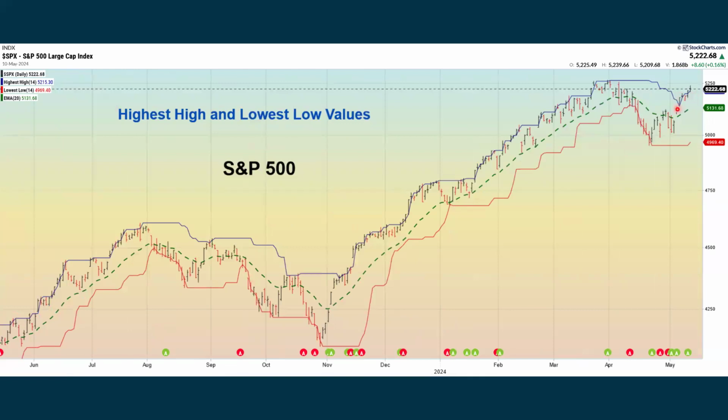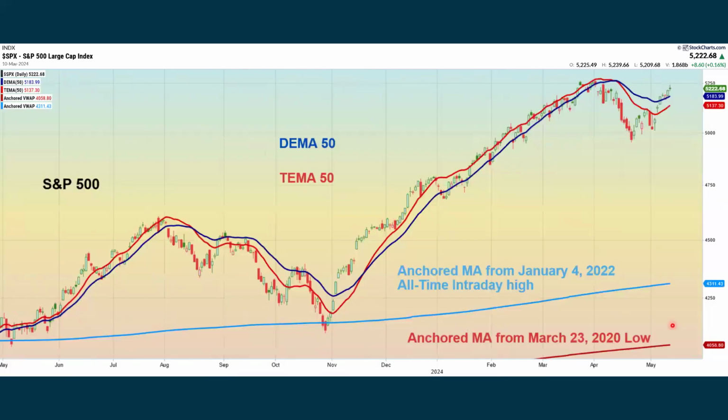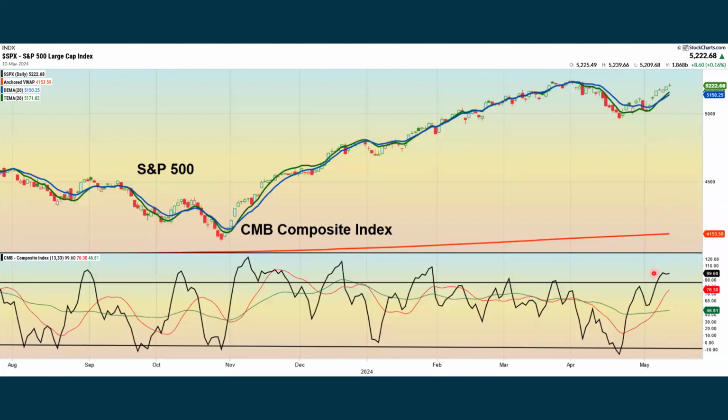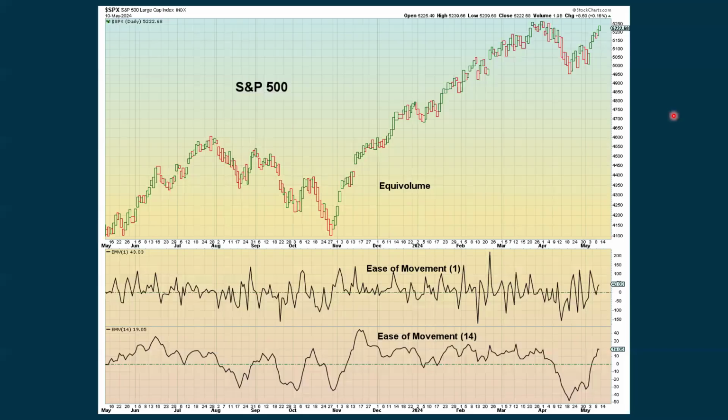The highest high value chart is still hanging in there for right now, and we're above the midpoint. The TTM squeeze is showing that momentum with this indicator is positive. We're getting above the 50-period double and triple exponential moving averages, and they're starting to turn back up. CMB composite, even though it was flat, is still extreme positive. The 50-period moving averages, we want to keep an eye on those. If we see a decline, will one of these moving averages act as support?